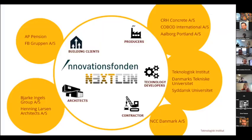So we have this project called NEXTCon. It started in 2019 and it actually ended at the end of last year. So it's very fresh. We are still in the process of recapping everything in this project. And the aim was more or less to see how we could take this technology and make it available for the Danish concrete industry. So we tried to have the whole value chain involved in the project. And together with the Danish Technological Institute, we also had the Technical University of Denmark and University of Southern Denmark, and both of them will also make a presentation today.